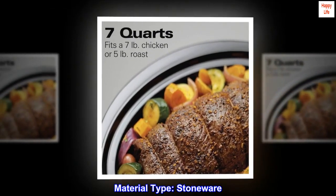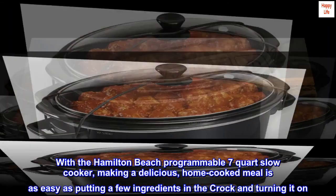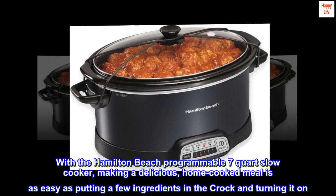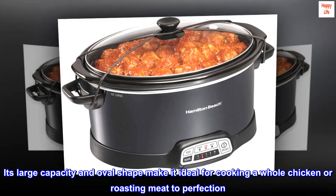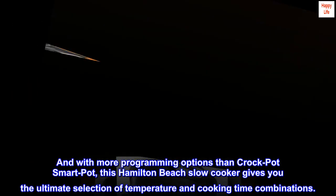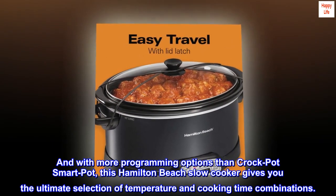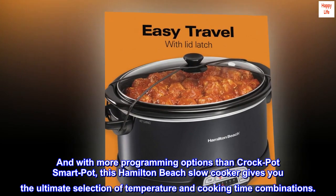Material type, stoneware. With the Hamilton Beach programmable 7-quart slow cooker, making a delicious, home-cooked meal is as easy as putting a few ingredients in the crock and turning it on. Its large capacity and oval shape make it ideal for cooking a whole chicken or roasting meat to perfection. And with more programming options than Crock-Pot Smart Pot, this Hamilton Beach slow cooker gives you the ultimate selection of temperature and cooking time combinations.